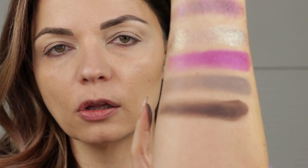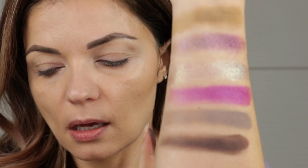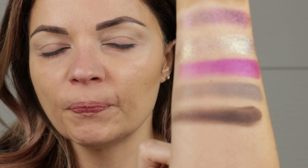I have a look that I did that I just keep looking at pictures of, where I had blended it out. I think I used this Adorn in a recent palette, but I don't even care. I'm using it again. I blended it out into my crease, and it was just the most perfect shade. So for me, Adorn is just that beautiful brown, but when you place it with some of these other shades, it can almost look like a deep purpley brown, and I love it.